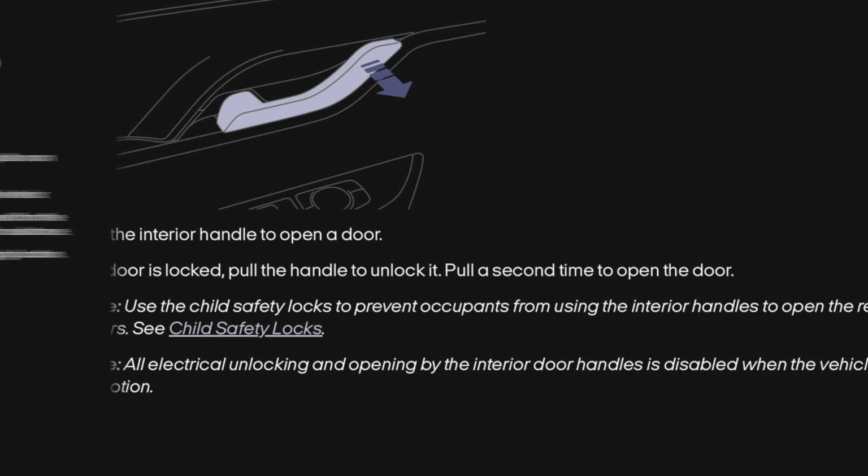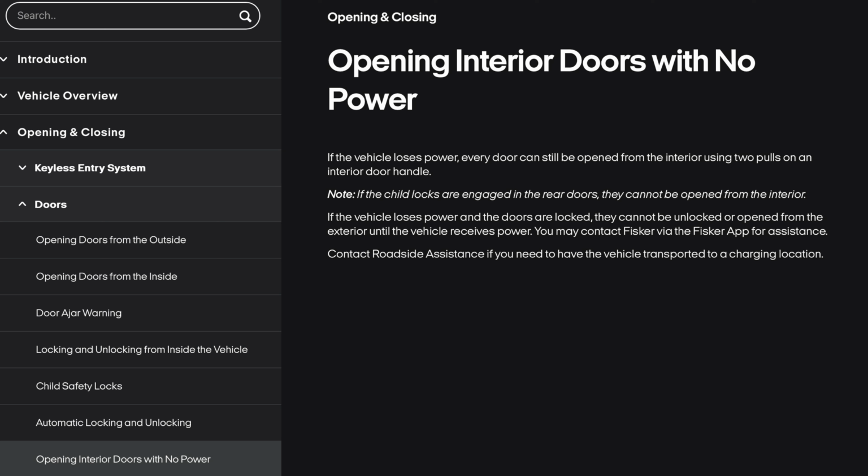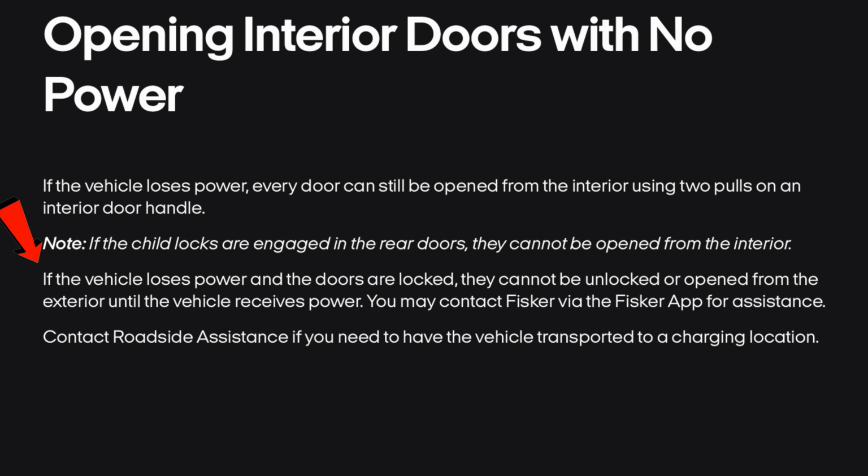That's kind of weird. Also, if the doors are locked and the vehicle loses power, the doors can't be unlocked until the vehicle receives power. Don't like that. Also, opening interior doors with no power can be done, it's just 2 pulls once again.